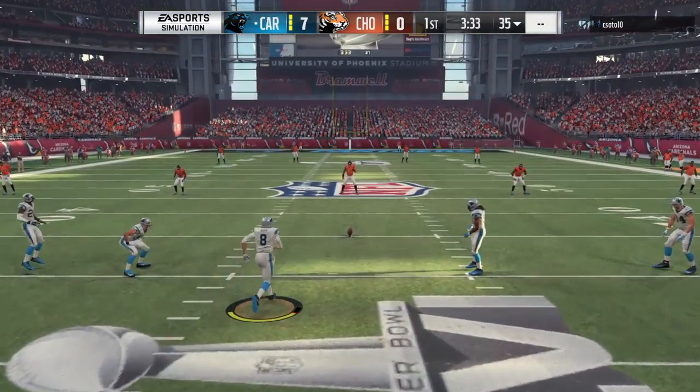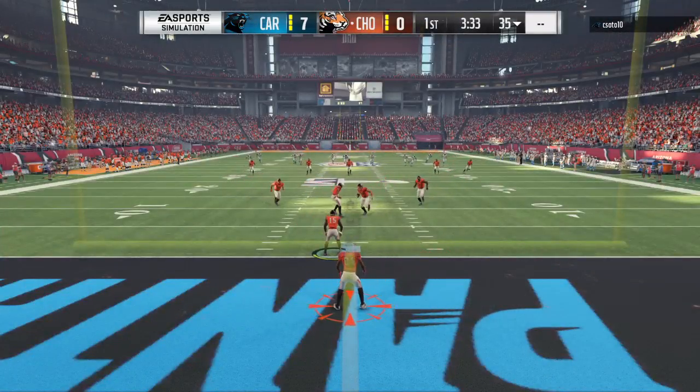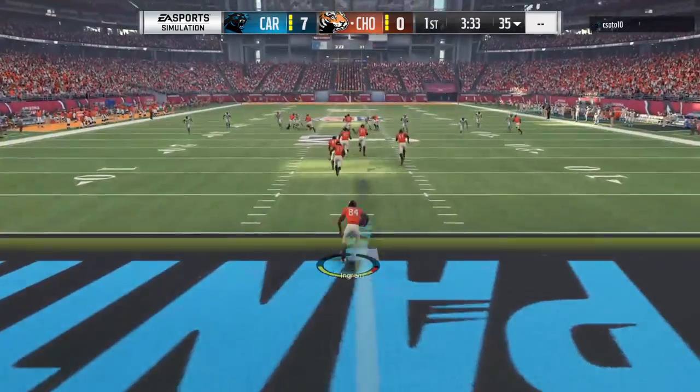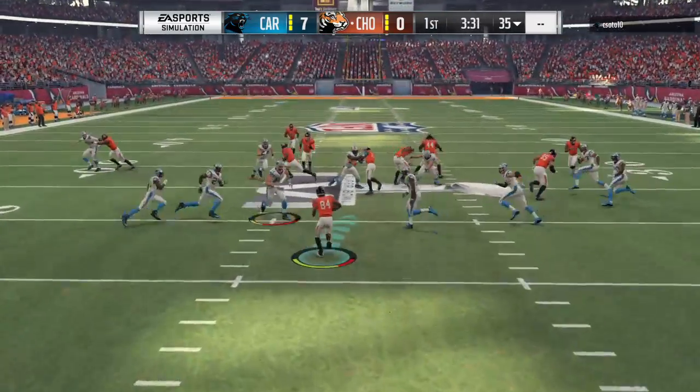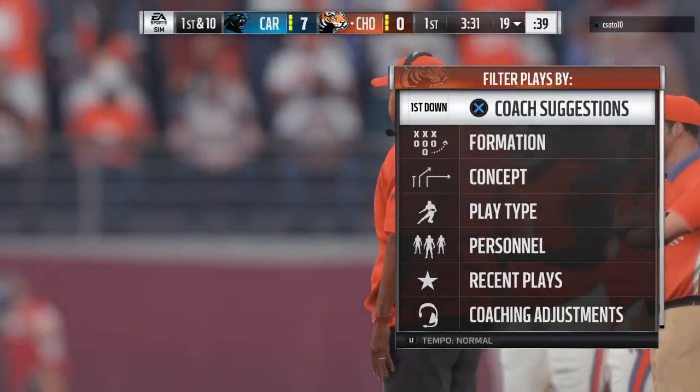The punter Kaiser now out to kick it away. That'll be taken in the end zone. And he'll take it back to about the 19-yard line.